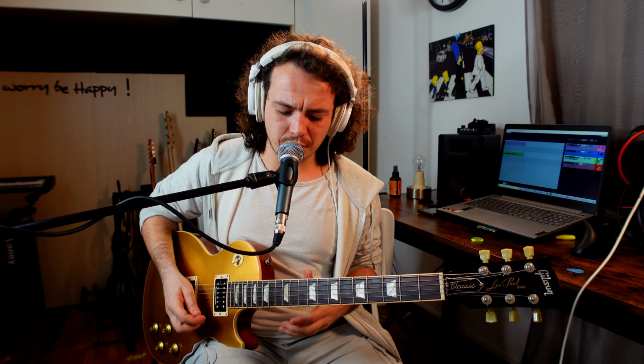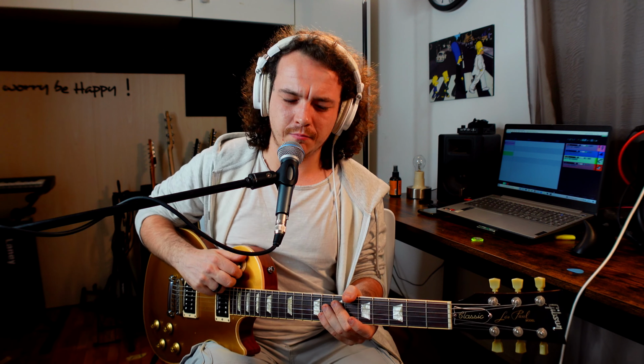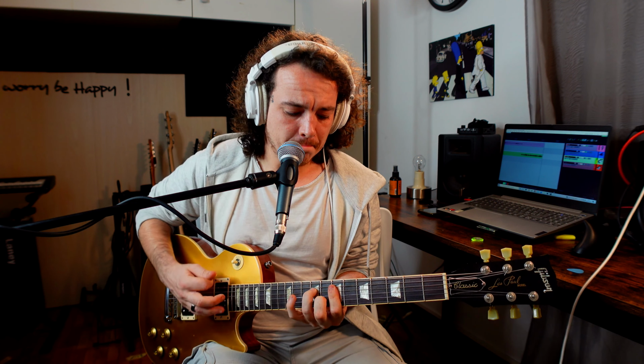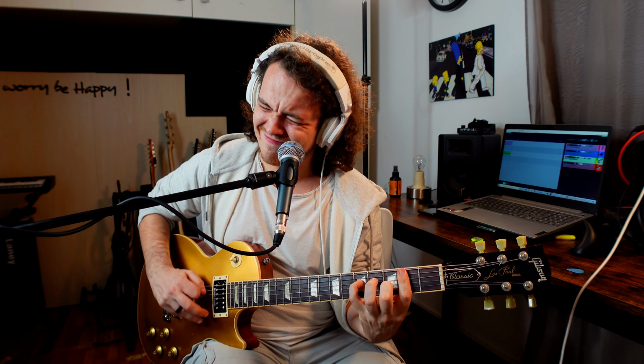It has a nice bark to it. You can hear perfectly well the attack, but it doesn't overcompress the sound. This pickup, the Pearly Gates, has an interesting voice and I want to explore it even more. And now both pickups together. Really well balanced sounds between neck, both, and bridge, which is fine for me.